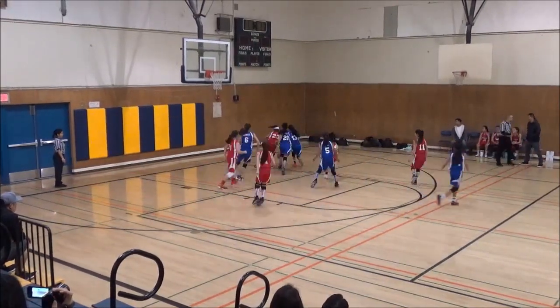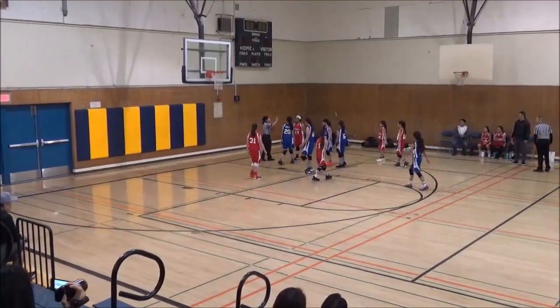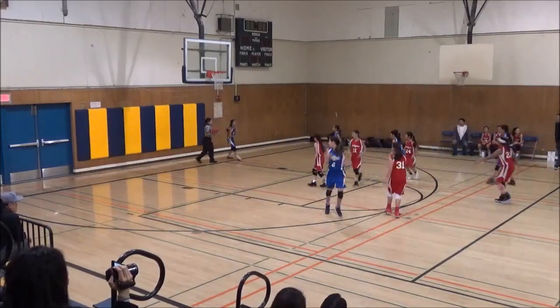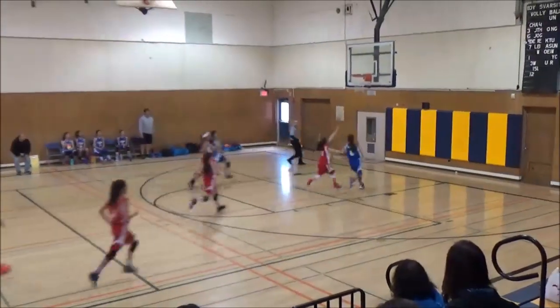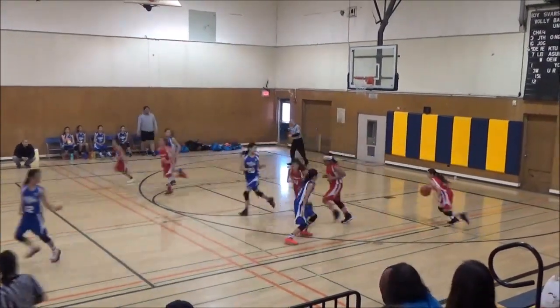And Katie, a little long on the second. Grab by Dorina. Good rebound by Dorina. And we got 4 minutes left. Number 6 gets it. Driving all the way by G, and puts it long. Rebound by Kelly.